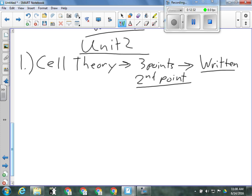And we talked about microscopy and things like that, but there's basically nothing on microscopy on the test.